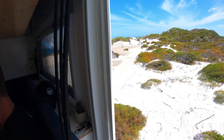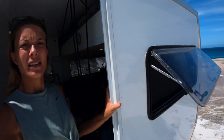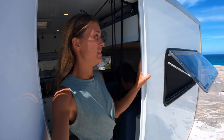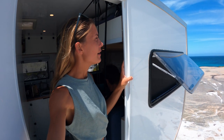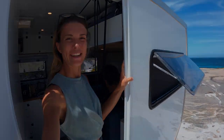And this is the current view. We are very sheltered where we are right now, which is very good. But over there it's definitely getting very windy today. So we're probably going to chill a little bit in the shade for the afternoon and we'll go back out there a little bit later to see if we can spot more wildlife.